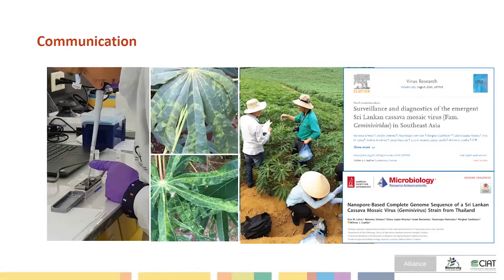Communication. So we were in close contact with the teams. We were answering questions. Sometimes we received photographs that showed symptoms of damage by herbicides, which were confused with cassava mosaic disease. It was at the beginning, but then little by little, we started to see that the team was more confident in identifying the CMD symptoms.